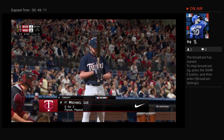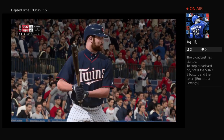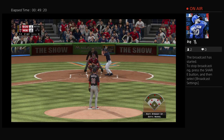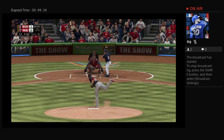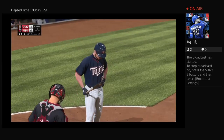Michael Lee will dig in again. He popped up in his first plate appearance and flew out last time around. Well, he's putting the ball in play, but clearly getting under it too much right now. It'd be nice for him to stay through one right here. And he'll come back with 1 in the dirt as the count moves to 2-1 now.